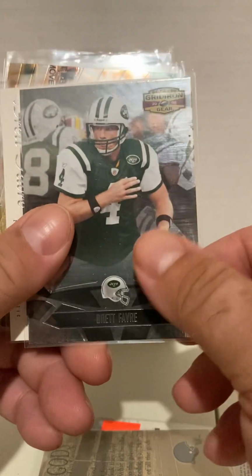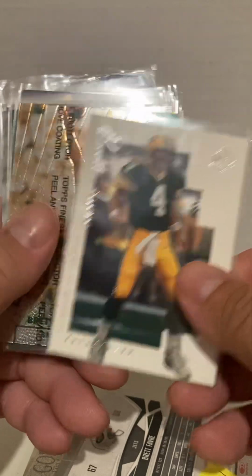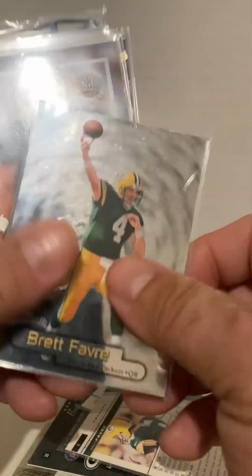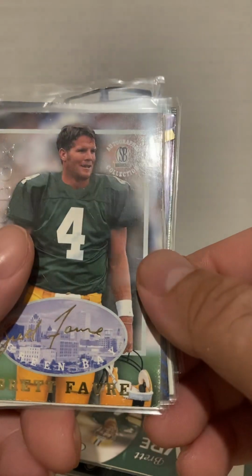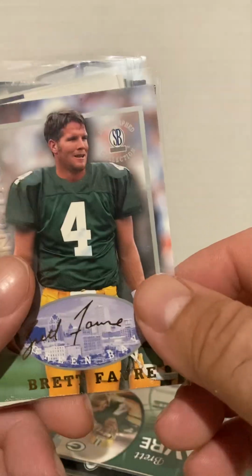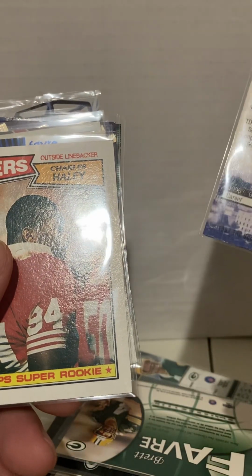So, bunch of Brett Favre's coming through. Brett Favre with the Jets. That's a weird one. Yeah, another Brett Favre. Another Brett Favre. One more Brett Favre. Black Diamond. And another Brett Favre. Fleer. What do they say? Brilliance? And then you got this thing is by, I guess, Scoreboard. Autographed collection. Obviously, it's not a real autograph. Brett Favre. But it's Scoreboard, which is, I believe, I don't know.